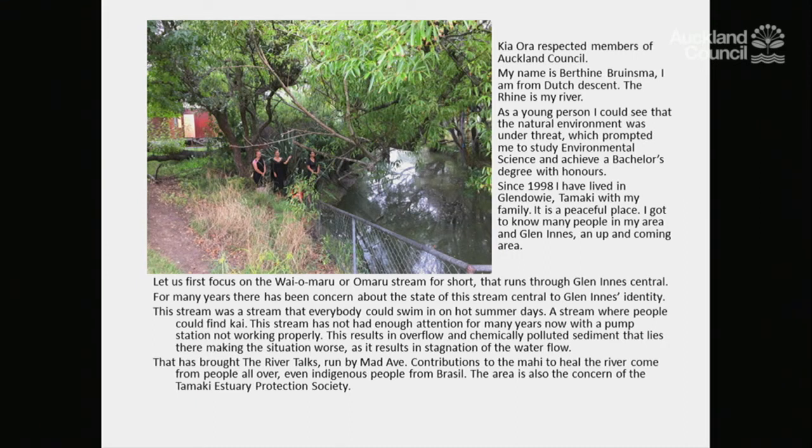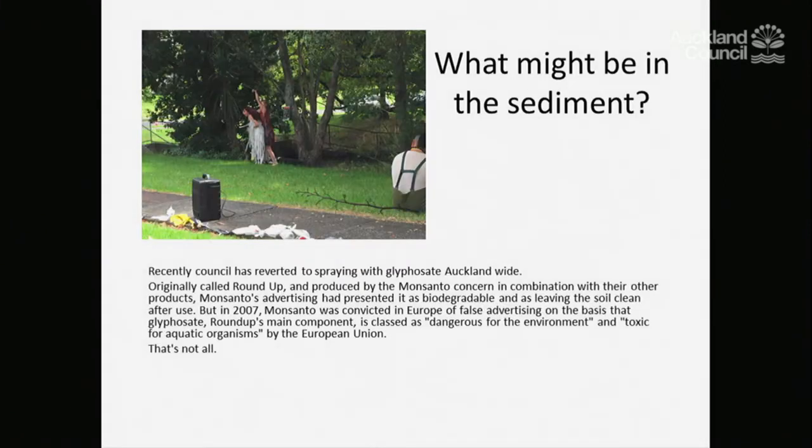The area is also the concern of the Tamaki Estuary Protection Society. What might be in the sediment? Recently, council has reverted to spraying with glyphosate Auckland-wide, originally called Roundup and produced by the Monsanto concern in combination with other products. Monsanto's advertising had presented it as biodegradable and as leaving the soil clean after use. But in 2007, Monsanto was convicted in Europe of false advertising on the basis that glyphosate, Roundup's main component, is classed as dangerous for the environment and toxic for aquatic organisms by the European Union.